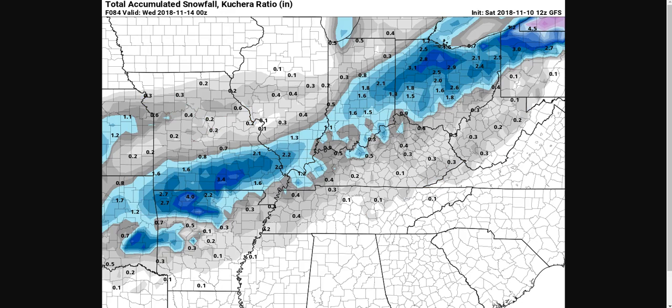If you go into the regular GFS, the operational one, it's not exactly the most excited about snow for us either. It's generally an inch or less for the most part over southern Indiana. You go up into Ohio, you get a little bit more. Same way down into southern Illinois, but it's just not a very strong swath of accumulating snow.